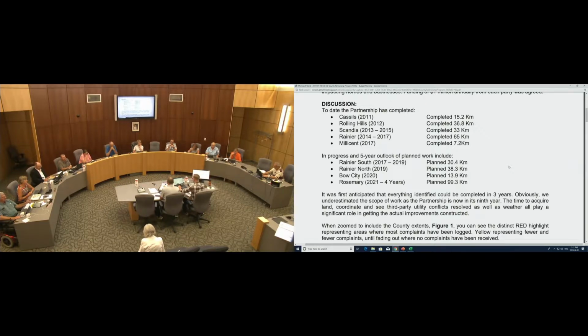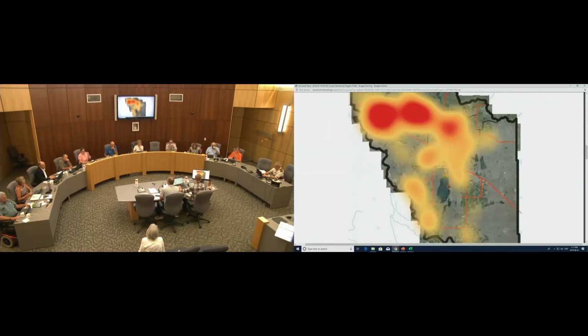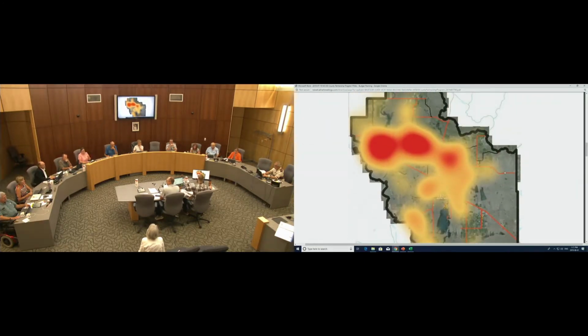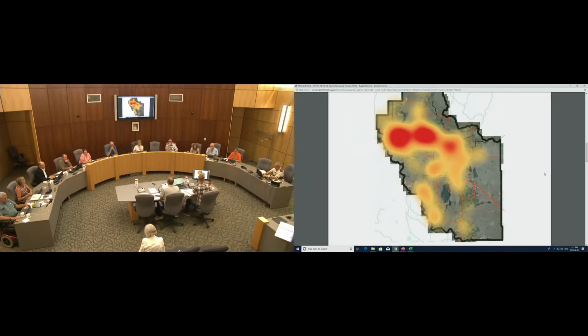Attached to these are a number of figures, figure 1, 2, and 3. Figure 1 is Matt's 30,000 foot outlook from the sky, showing the areas flagged that are still prone to flooding and whatnot. From that map, if you look down in the Rolling Hills country, Scandia kind of stuff, it looks like there are still some concerns there, but it's really how many concerns are being iterated through those areas.